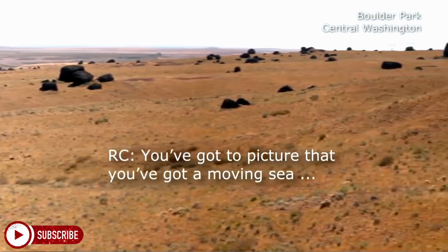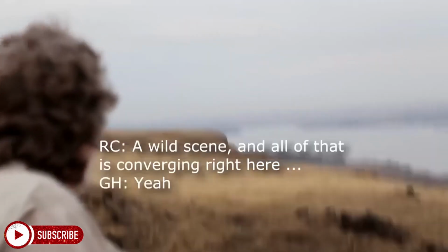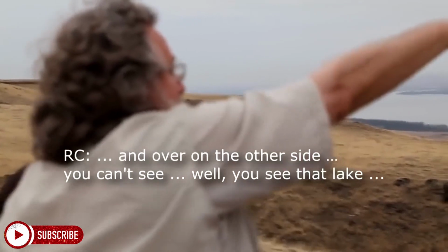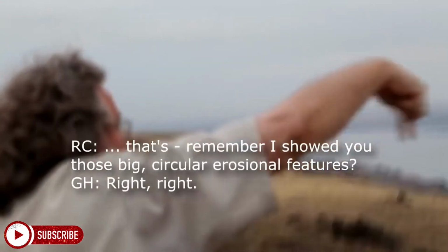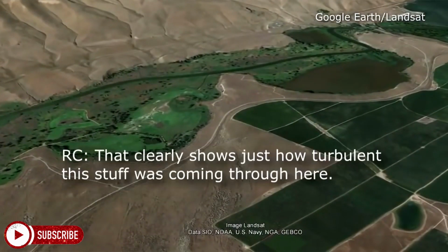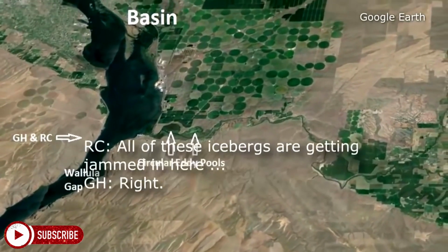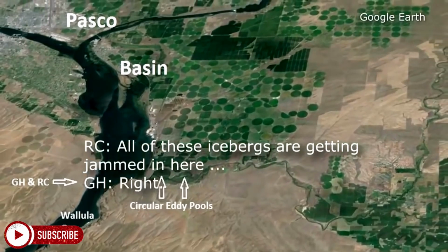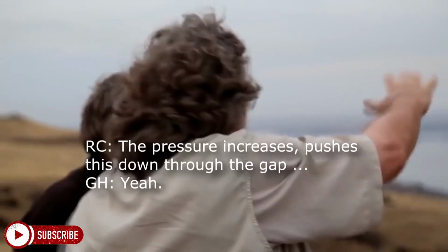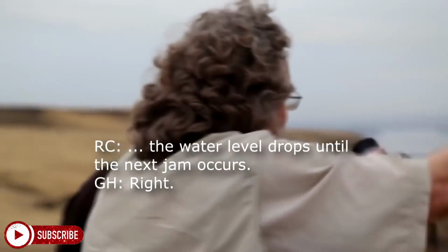You got a moving sea choked with thousands of icebergs. Wild sea, and all of that is converging right here. And over on the other side, we can't see that lake. That's where I showed you the big circular erosional features. That clearly shows just how turbulent this stuff was coming through here. All of these icebergs are going to get jammed in here, and what that's going to do is cause the water level to rise. The pressure increases, pushes this down through the gap. The water level drops until the next jam occurs.